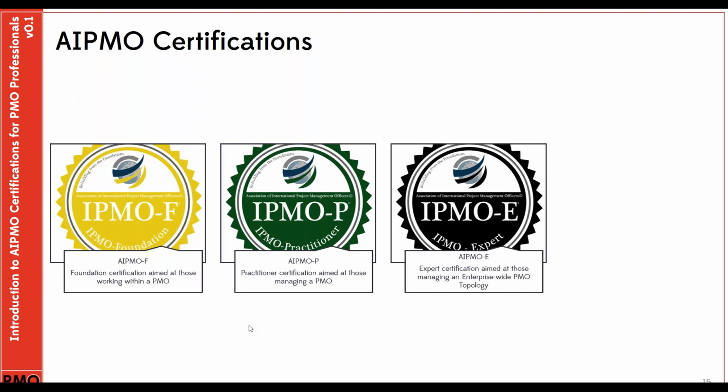Once we get to the expert level, we're really looking at PMO directors. These are individuals who sit at the top of the PMO organisation and are starting to think more strategically about how PMOs can support the organisation to deliver its strategy. What can we drive across the organisation that's going to not just improve the PMO services and maturity, but actually make a difference to the bottom line? So we're very much looking at that overall perspective.